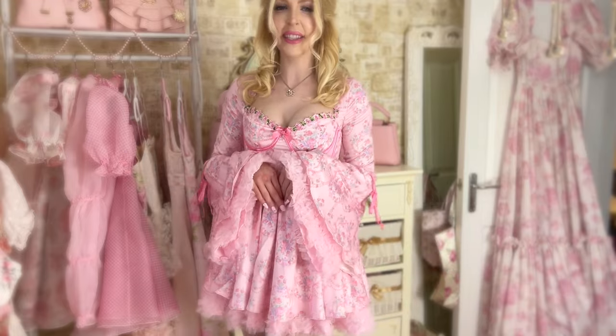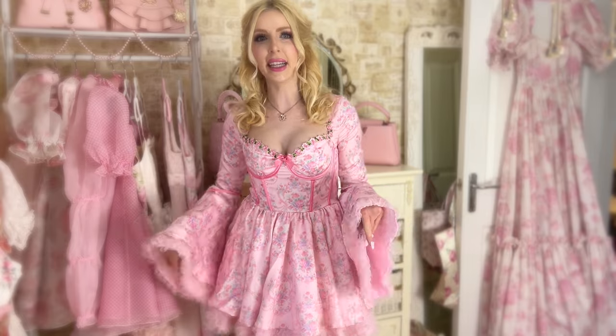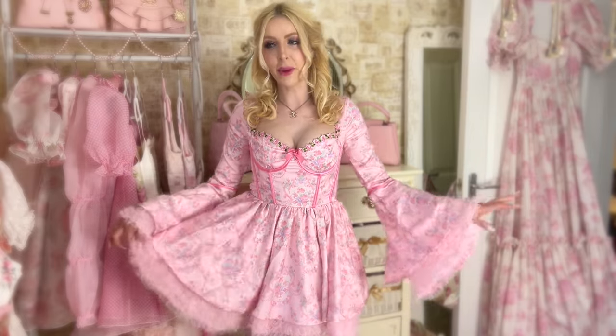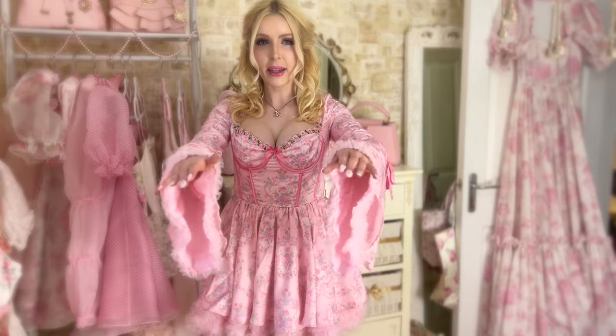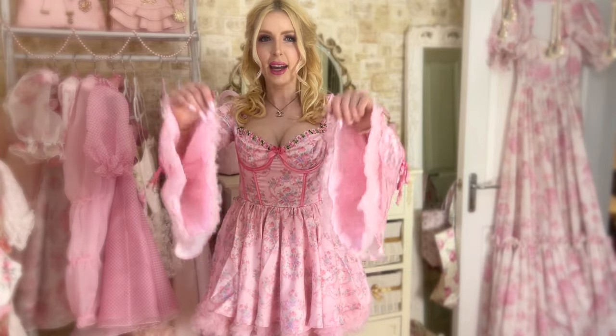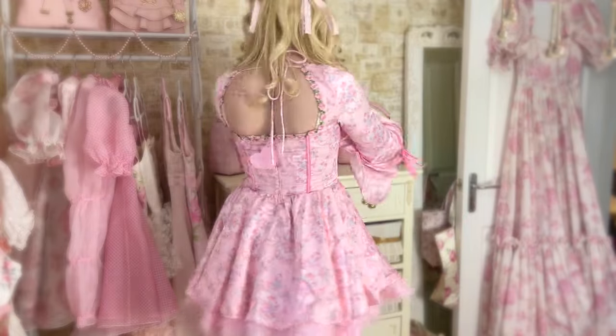Another dress of dreams. Again, I don't know how suitable this is necessarily for everyday life. It's definitely a spring summer dress. Again, it's too cold, and I must say it is a teeny bit restrictive. I cannot lift my hands higher than here because the fabric is not stretchy whatsoever. Let me give you a twirl.